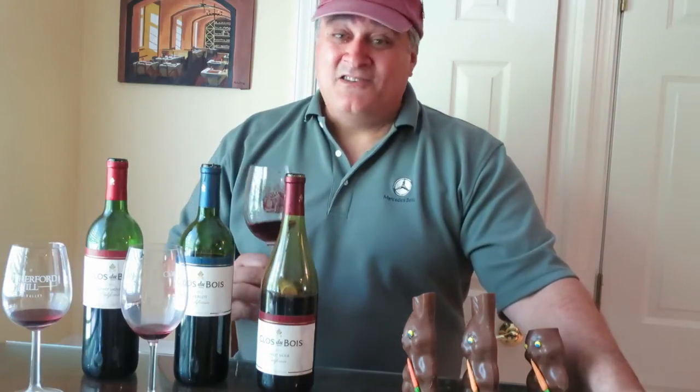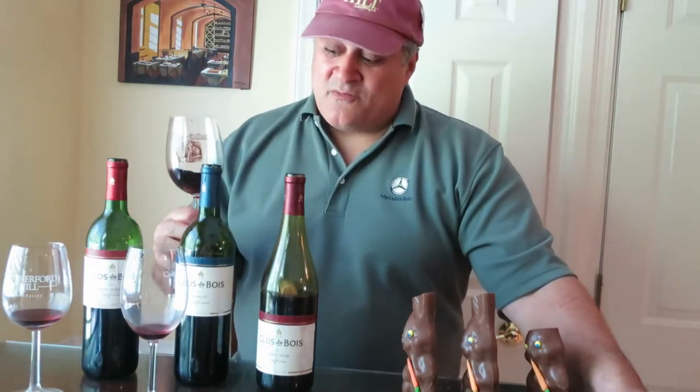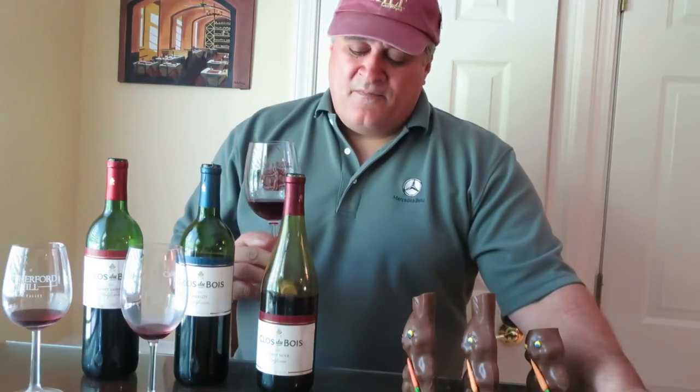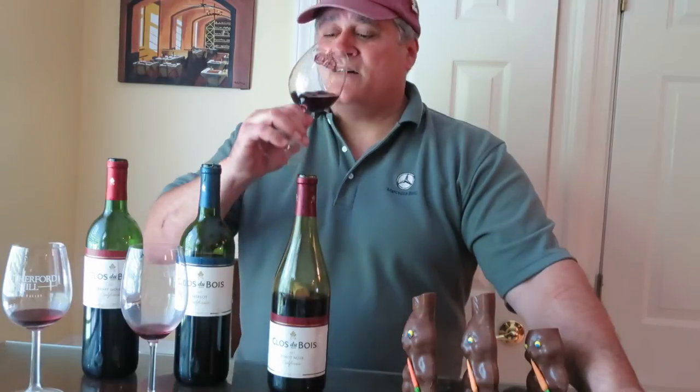Usually this is very mild. Usually this is the kick-ass, the Cabernet. This was actually stronger than Merlot. Sometimes Merlot can be kick-ass, but you know. These are usually mild, but now in this case it smells a little more robust.